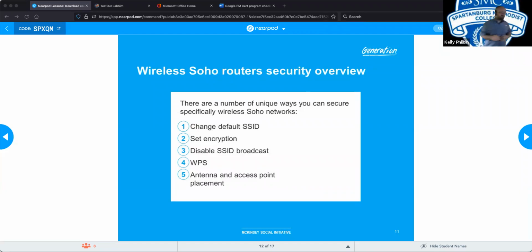Also, disabling SSID broadcast. Again, this is viewed as a security measure, though it isn't really. Anybody with a Wi-Fi analyzer will know there is a Wi-Fi signal there and what it's called. So they'll be able to figure that out pretty quickly.